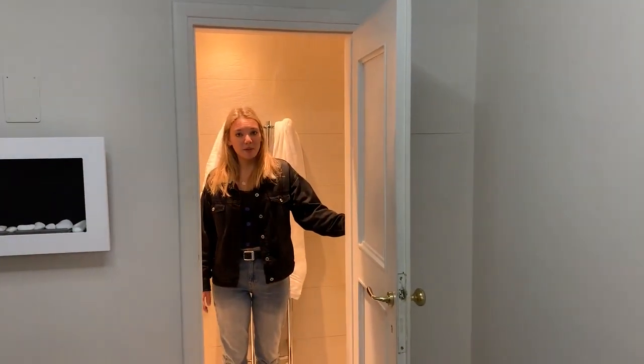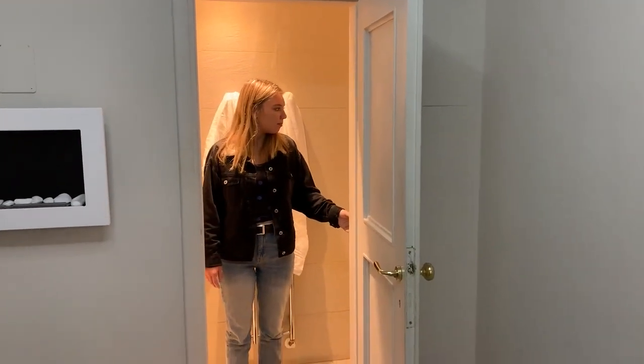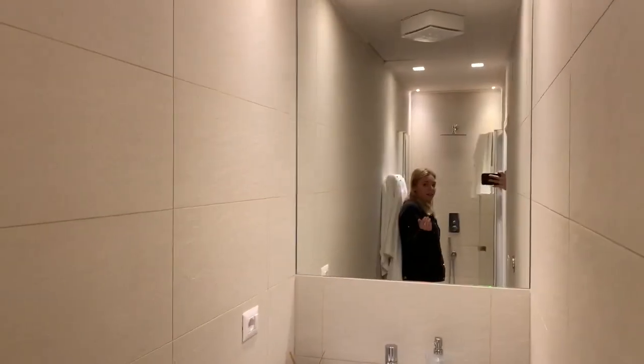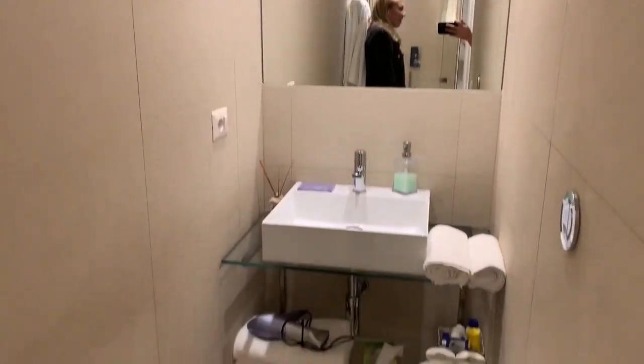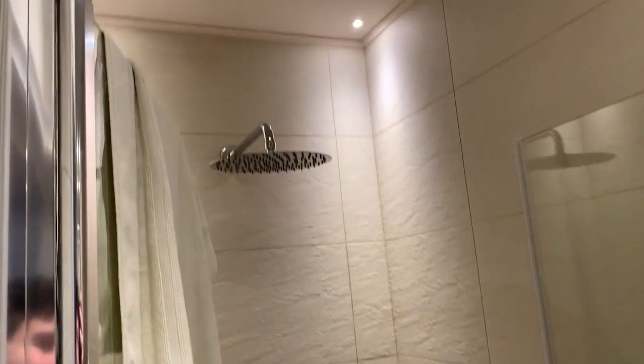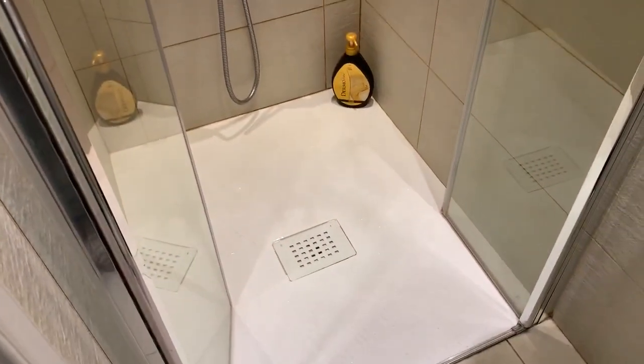This is the bathroom. It's very long and kind of narrow, but it works really nicely. If you watched my last video in Rome, the shower didn't drain. So here the shower worked perfectly, which was really nice. A really nice shower. Love the rain head shower head. And yeah, it's just very clean and easy to use. Everything we needed.